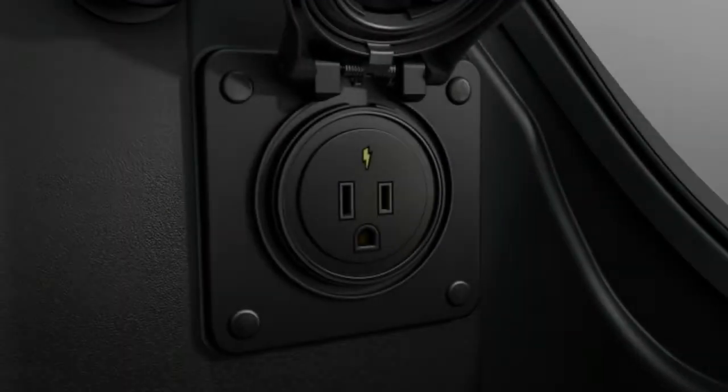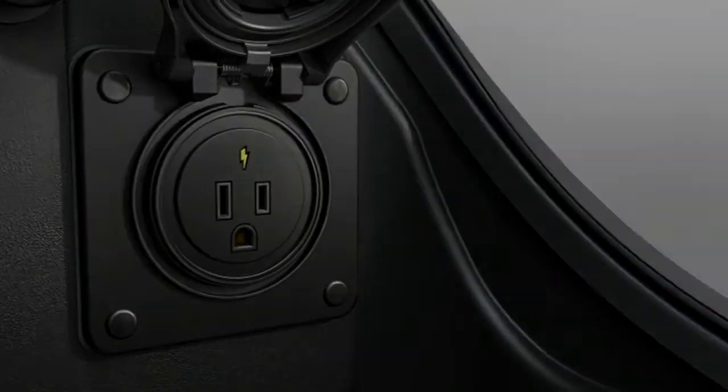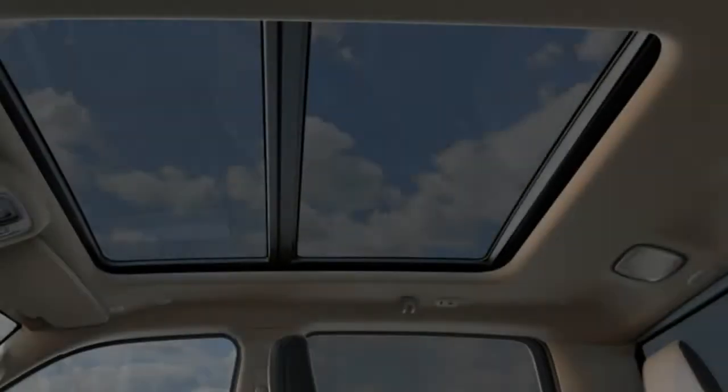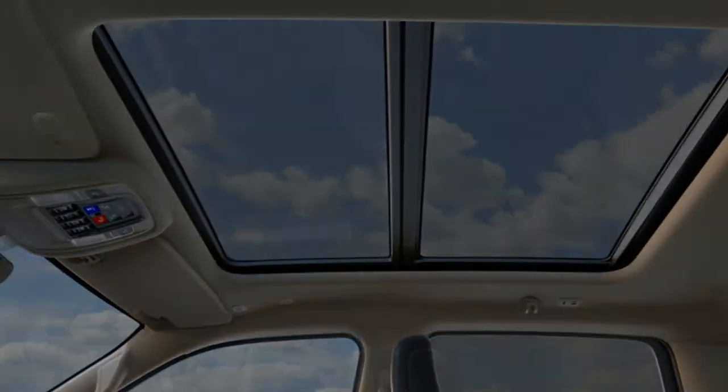The screen would give Tesla a run for its money in terms of size and resolution and is essentially twice as tall as the existing screen. There are tons of little pockets and cubbies and cup holders throughout. The packaging inside is Honda levels of good.